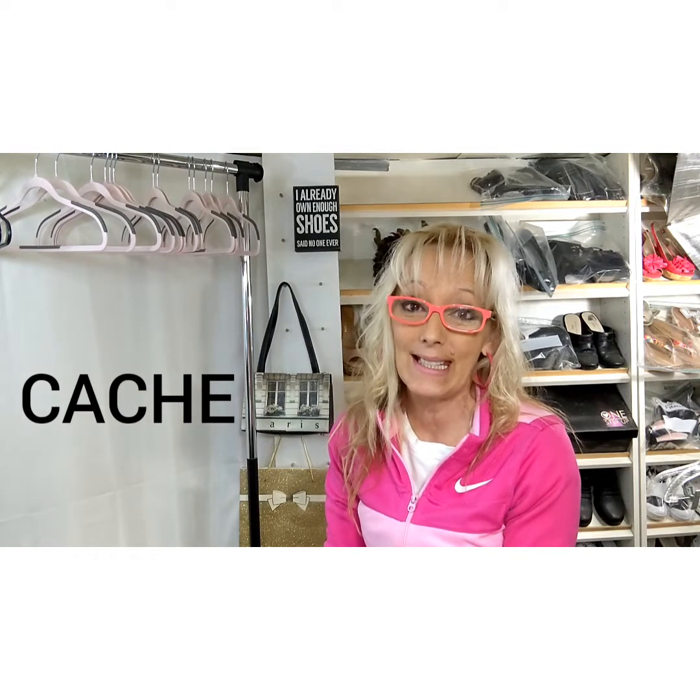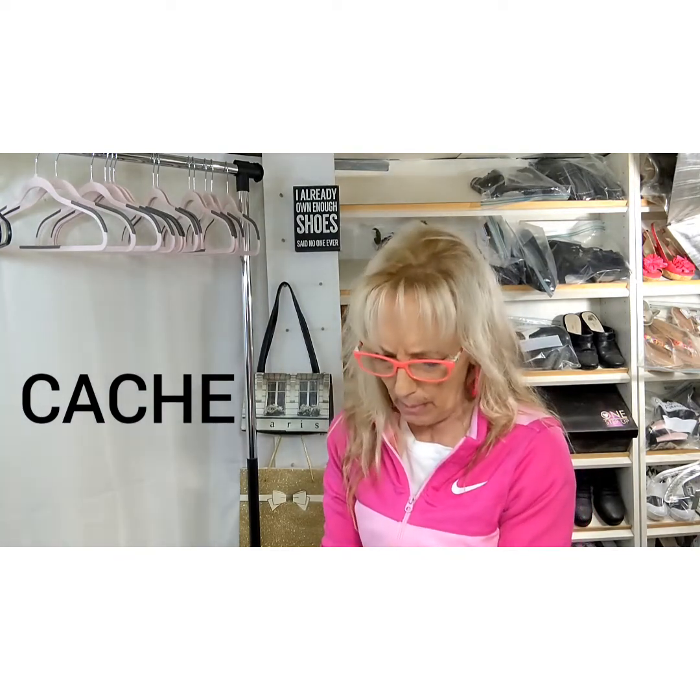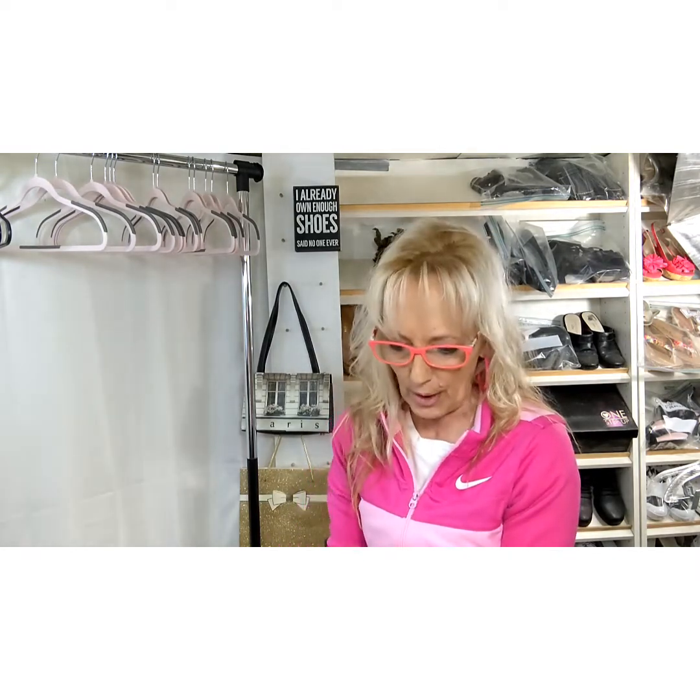It's Cache, and this one was just an all right piece. It wasn't like spectacular, but it was a short sleeve animal print, kind of stretchy. It seemed like a good material. It sold for $12, and it took 2 weeks to sell. It might have been on one of my thrift hauls. This next item, I'm pretty sure this was on one of my thrift hauls.